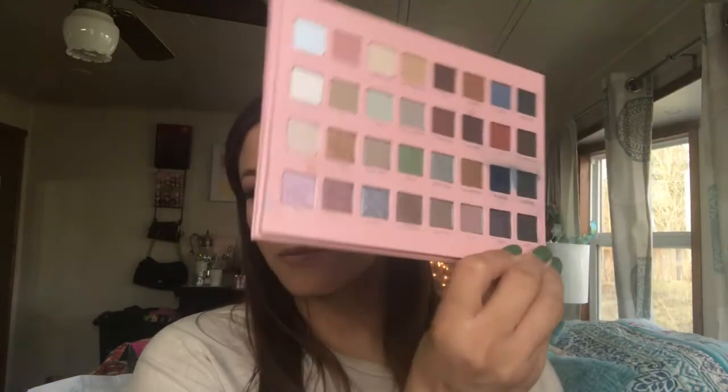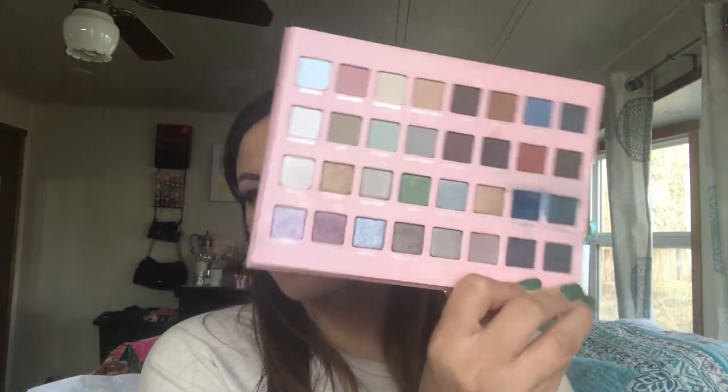And then I've actually used this so much. This is the Lorac Mega Pro 4, and I'm super inspired by this palette. I feel like it has mattes, it has shimmer. It has that sort of color, but more for everyday, like you're not going disco dancing every second. Do people still go disco dancing? Oh my god, I'm showing my age.